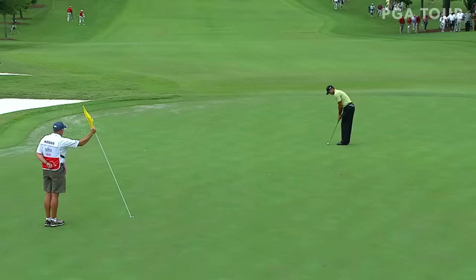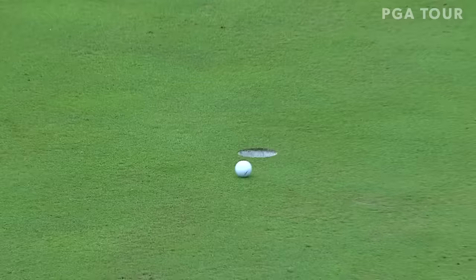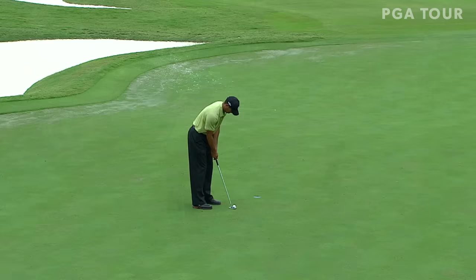That's about the size of the putt he made on number 3 yesterday. Oh, you're kidding. Almost. That was a great try, wasn't it?